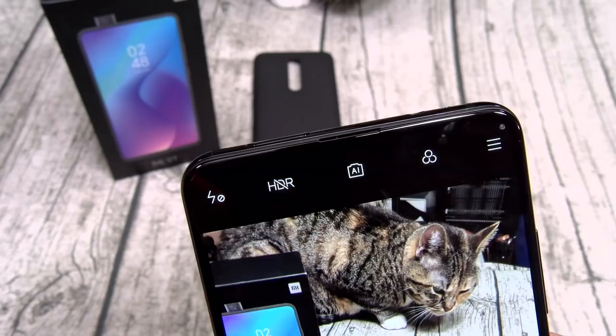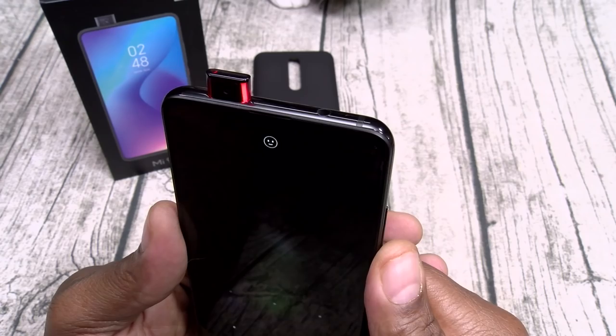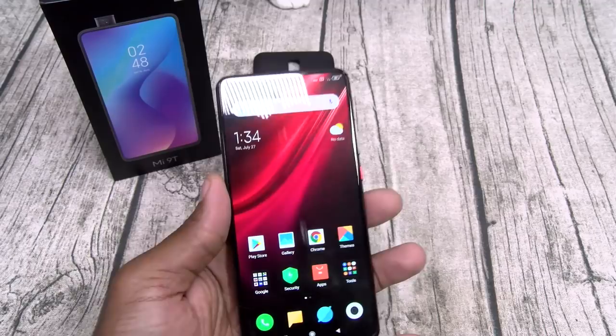Now, this is already killing the Galaxy A80 for one major reason. Watch this. I'm gonna swipe up. You can use the pop-up selfie camera for face unlock. All right, ladies and gentlemen, Samsung has left the chat. Bye. All right, so I'll be back in a few hours and we'll finish this off.